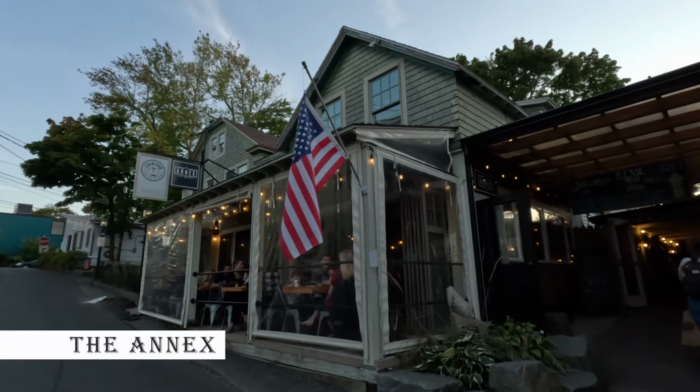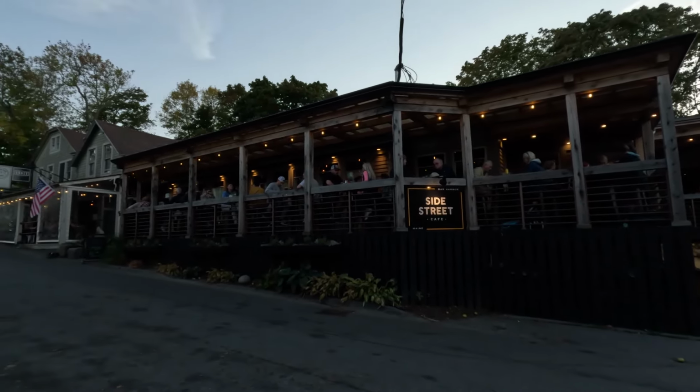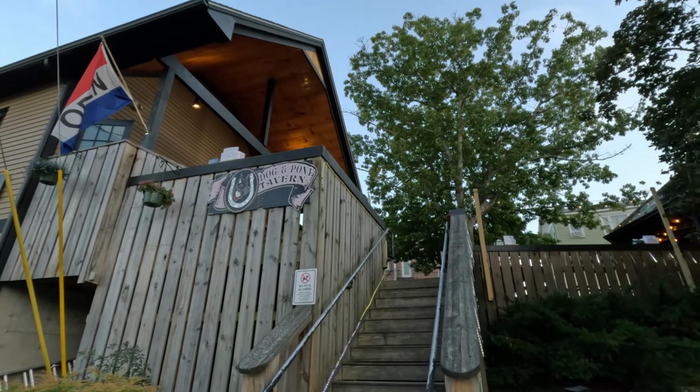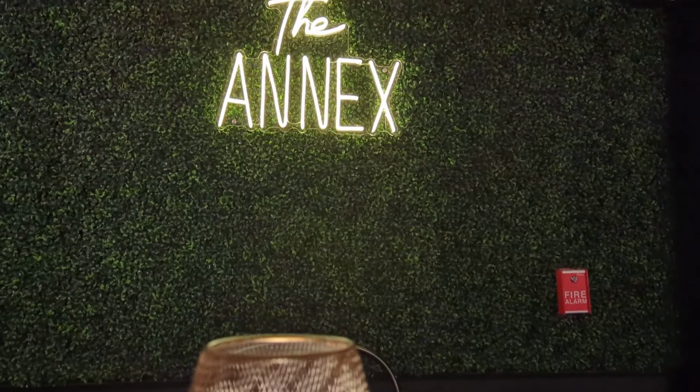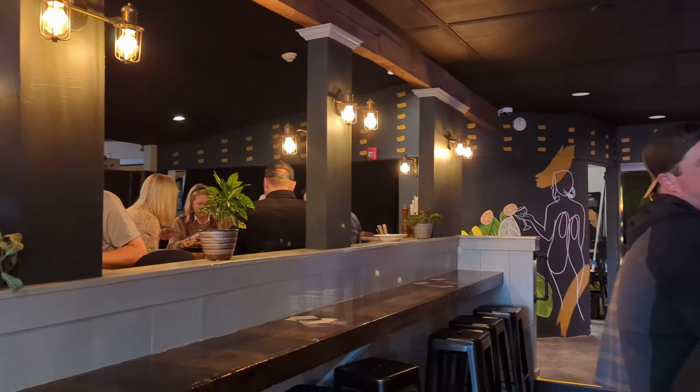All right, so for the final spot, we are here at a place called the Annex. This is again on Roddick Street. I really should have just made a Roddick Street video, to be fair with you. This is right next to Side Street Cafe. It is connected to Side Street Cafe, but it is more of the cocktail bar with snacks. They do have a full menu that they have available at Side Street, but it's more of a chill, really nice cocktail style vibe.